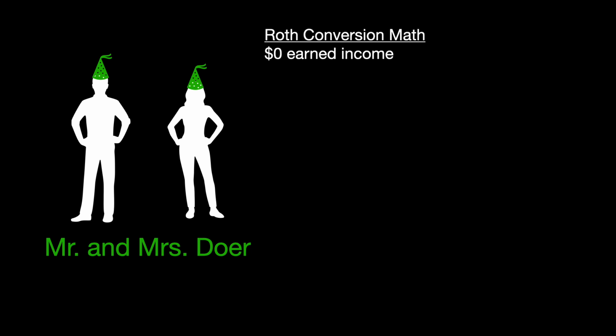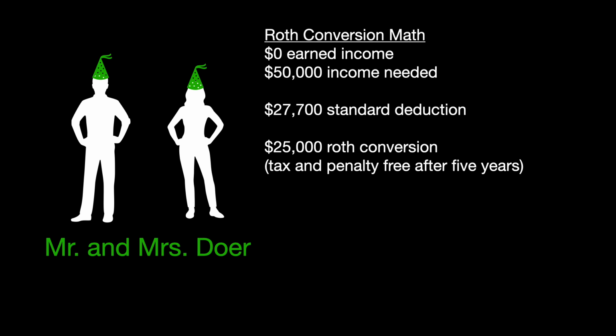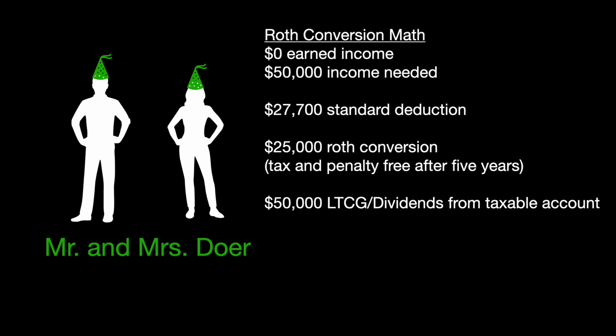And since their income is low in early retirement, and there's a $27,700 standard deduction for those married filing jointly, and maybe it'll be $30,000 or more by then, they'll enjoy those Roth conversions tax-free. Hot diggity dog, they've done it. They've accessed their retirement funds early, without penalty, and tax-free. The rest of the money they need to live on in early retirement can continue to be drawn from their taxable account, which hopefully is continuing to compound, even while they draw it down to live on.